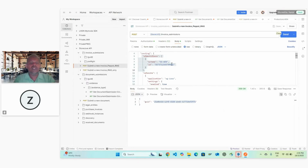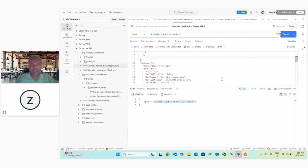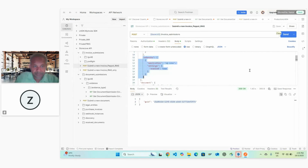Or what if you only want to do PayPal, but you don't want to do IRAS reporting? You just simply remove the network. This is not only applicable to Singapore, it applies to all the other countries we support where it has two different reporting and sending networks. All right, that's how you would send and retrieve evidence.